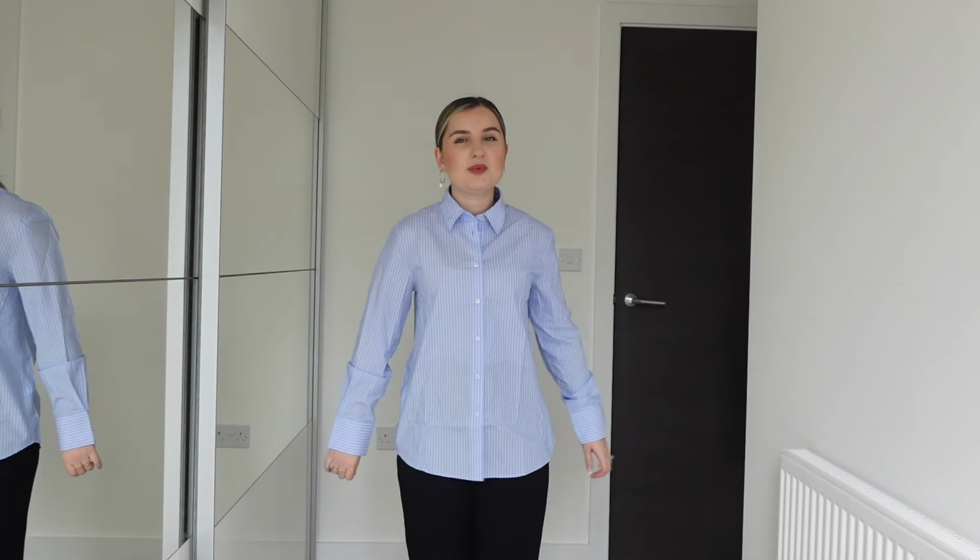I feel like this would be the perfect shirt for wearing to the office and it would go really well with office wear attire, but I'm not sure if it would be as versatile for different types of outfits. Let me know what you think as well. I'm really curious. I think it's a beautiful shirt. This one was around the £20 mark, maybe 25, 27. So I feel like for a shirt like this, it's actually really good quality.